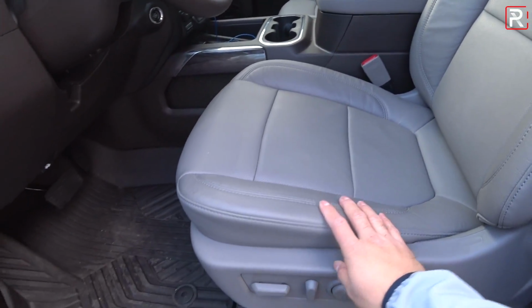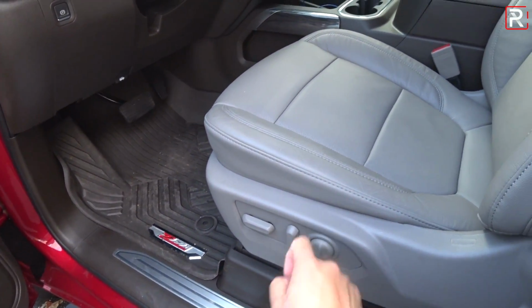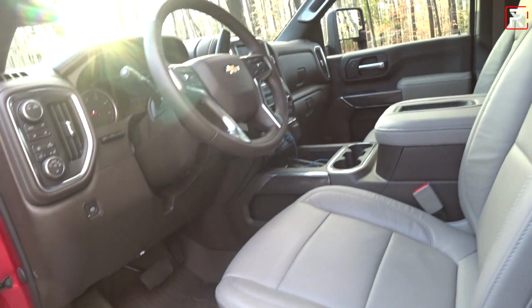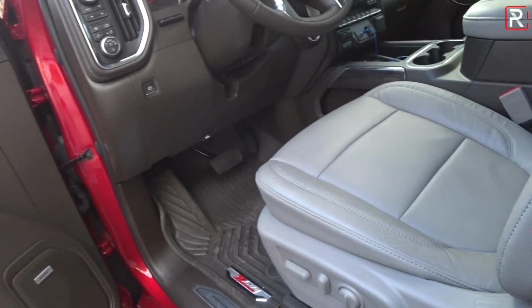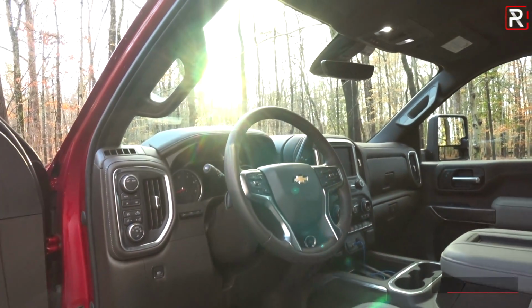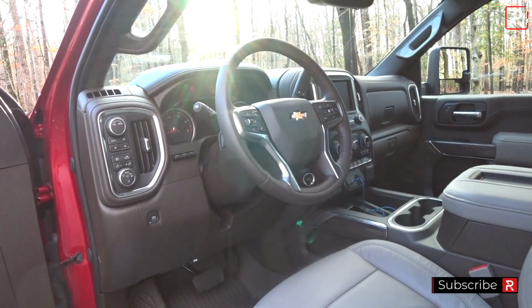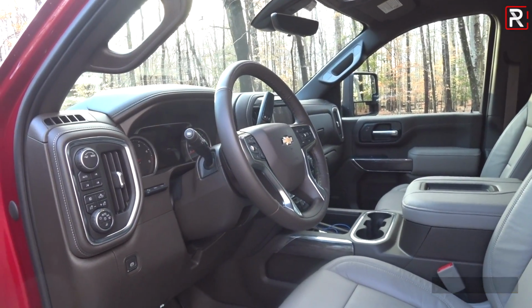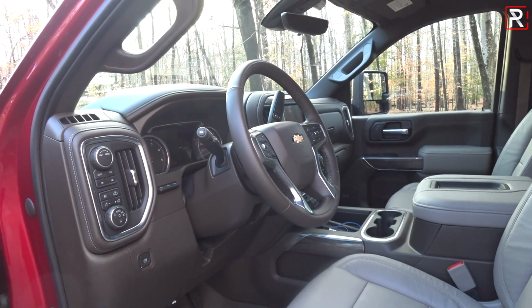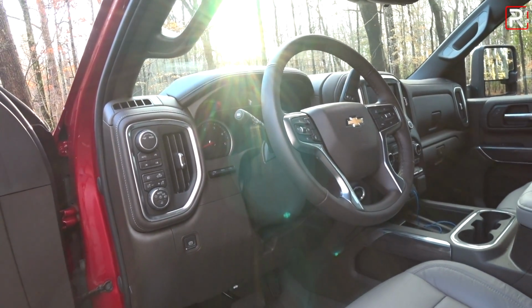These seats themselves are heated and cooled, which is nice. They offer a 2-person memory, which is good, and like 12 different ways of adjustability. The leather also doesn't really feel like leather. It just feels more like a vinyl, a synthetic leather trim. And overall, this interior may very well go down as probably one of the worst interiors in the modern truck segment. I mean, it's not horrible, but when you compare it to the new Ram or even the Super Duties, this interior is very much kind of a lazy effort on Chevrolet's part.